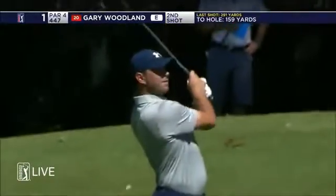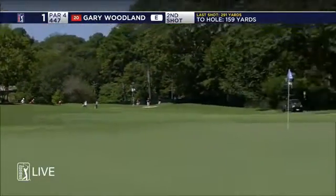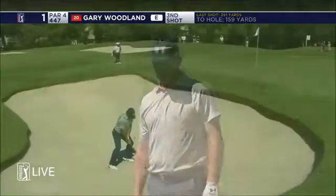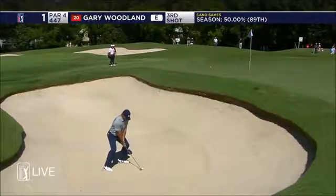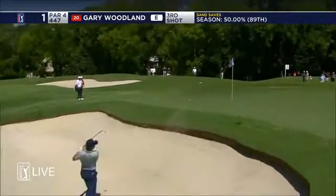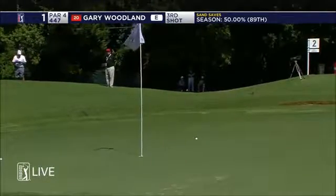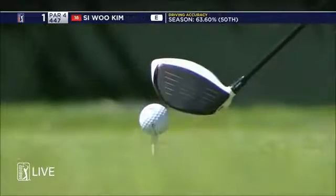And a really good angle for Gary Woodland, just 159. Oh, that's an unforced error from that distance for the long hitter. He did draw a good lie, but he's got to hoist this one up pretty quickly and land it on a downslope. He's got the speed to pull it off, though. Yeah, that's not a bad effort. I mean, that was tough, coming from this angle. At the Wyndham Championship.